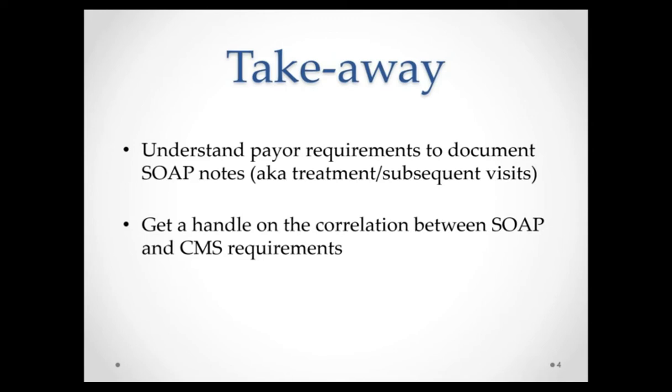So the last half of this presentation, we're going to talk about matching up SOAP notes with Medicare, because interestingly enough, if you look through Medicare's guidelines, I've never come across anything that says that they require SOAP notes, that format. But I think that you can use that format to satisfy them. I think SOAP is a pretty good model, and it works with a little bit of understanding and tweaking. It works for all payers, including Medicare.